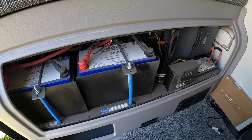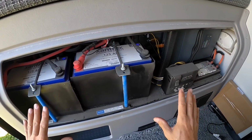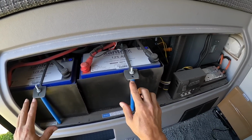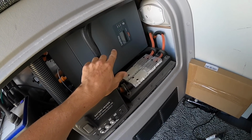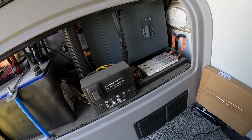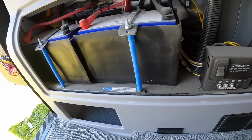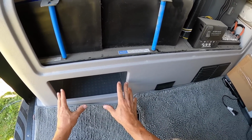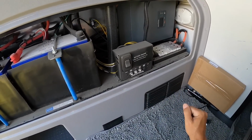A little bit dusty in here after a year and a half of travel, but the 2021 and newer Winnebago Revel come with 2 Lithionics 125 amp hour lithium batteries, and also a Xantrex 2000 watt inverter. These 2 batteries are staying in, but the inverter is coming out to make way for 2 more Lithionics batteries, 130 amp hour each, and this storage cavity down here is also going to house a 3rd Lithionics battery. So the new system will have 630 total amp hours worth of batteries.